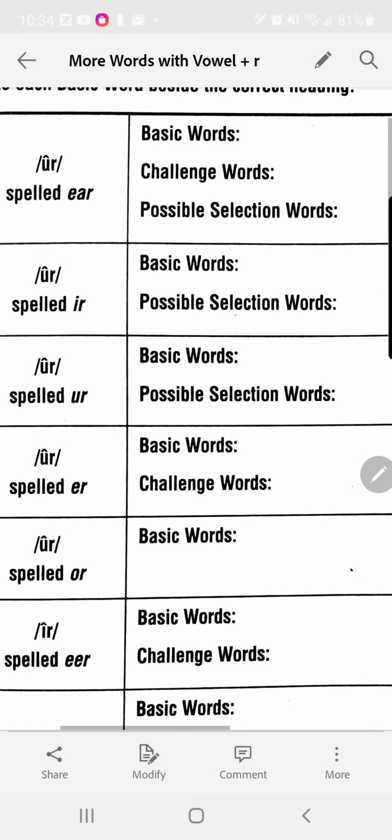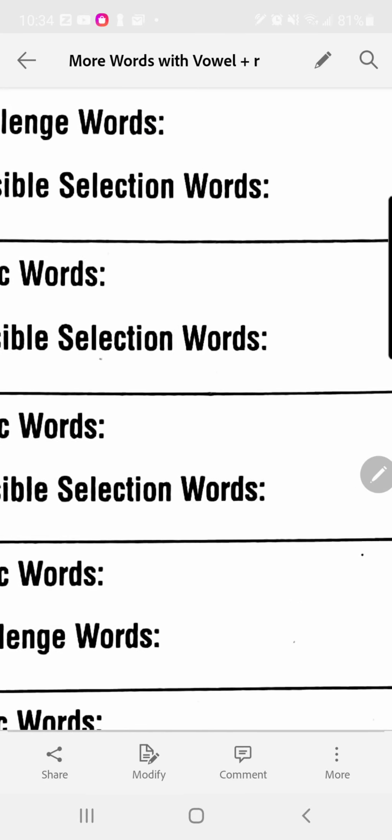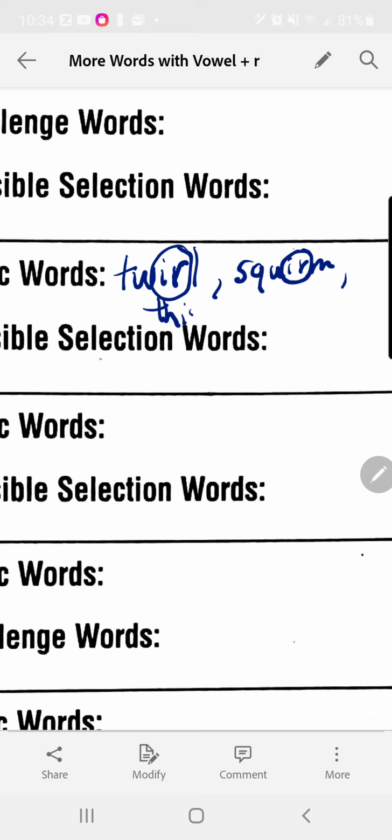We continue with the sound, this time spelled with an IR pattern, all right? So our first word from our list is twirl. There's the IR pattern right there. Twirl. Squirm. IR right there. Squirm. And then, of course, the last word in your basic list is thirsty. Thirsty. There it is. And there's your IR pattern right there.